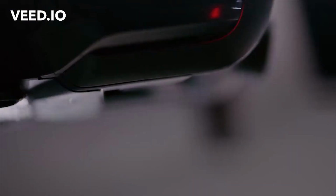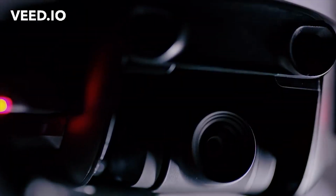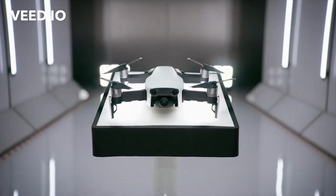It's going to range from about $650 to $750, fly about 40 miles per hour, 16-minute flight time, that's variable. It's got a 12 megapixel camera, can shoot 4K 30 and 1080 at 120 frames per second.